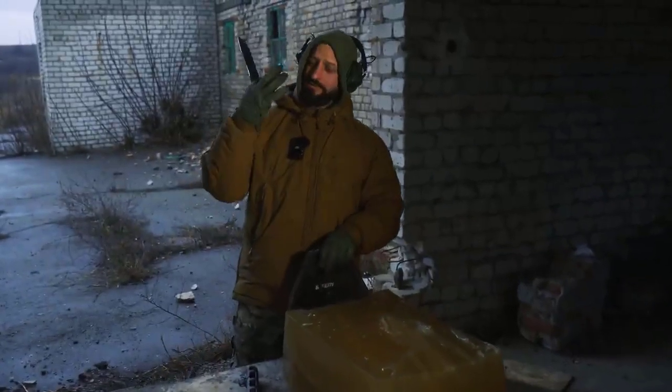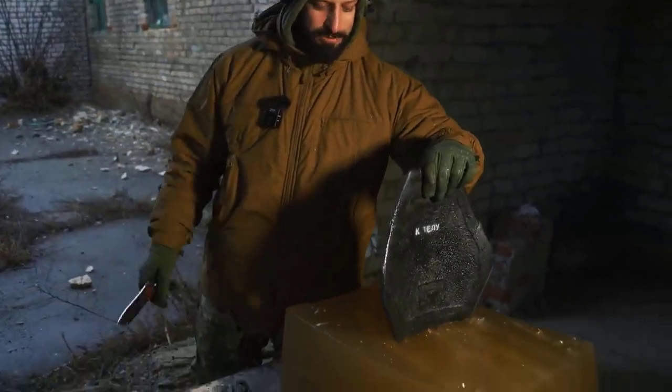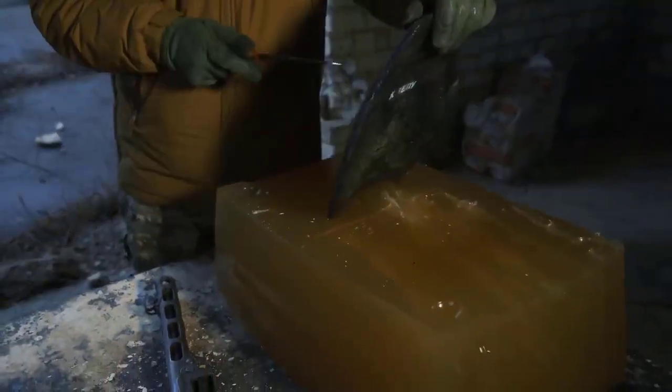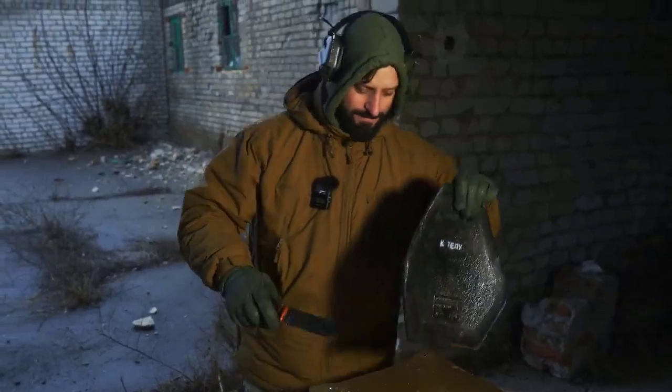They say the PPSh goes through 3 people, but what if one person is in body armor and the other isn't? I'm planning to cut the ballistic gel in half and place a ceramic plate, never 4, in the middle, and see what happens.